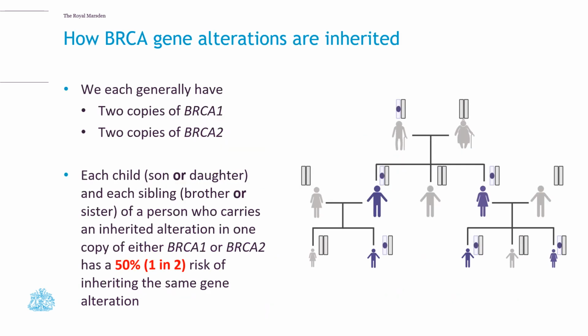Usually we each have two copies of BRCA1 and two copies of BRCA2. The reason we have two copies of each of these genes is we get one copy from our mum and one copy from our dad. And the way that alterations in these genes are inherited doesn't matter whether you're a biological male or a biological female. So every child, be they son or daughter, and every sibling, brother or sister, of an individual who carries an inherited alteration in either BRCA1 or BRCA2 will have a 50-50 or 1 in 2 chance of inheriting the same gene alteration.